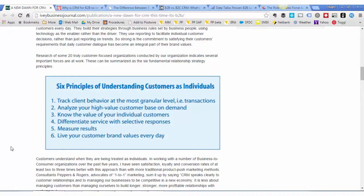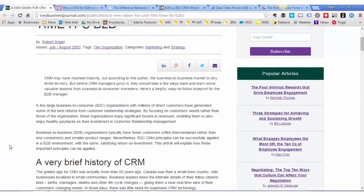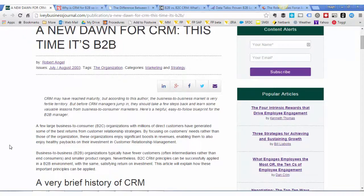6 principles of understanding customers as individuals. Track their behaviour, analyse high-value customers, know the value of individual customers, differentiate service, measure results, live your customer brand values every day. So those hold true for B2B as well as B2C. What I'm uncomfortable with in an article that purports to be about B2B is that it really talks of B2B companies as selling through intermediaries. And that's a very narrow view of B2B.